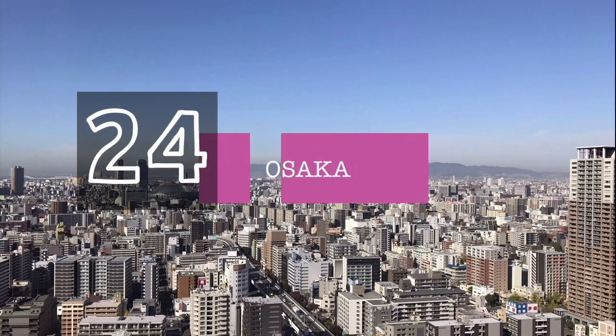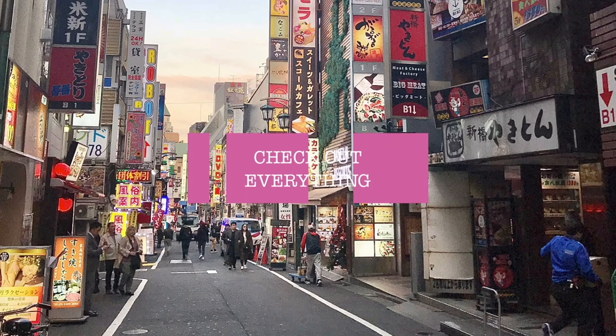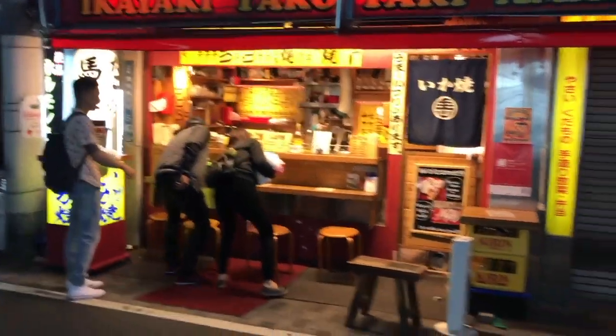Osaka. Osaka is the third largest city in Japan that is known for its delicious food, fun-loving people, and nightlife.